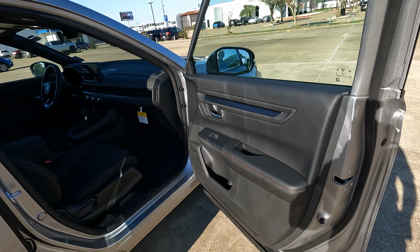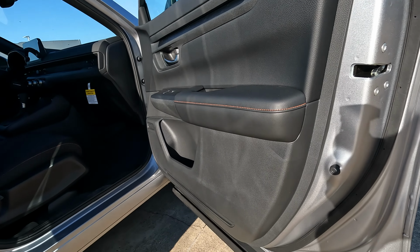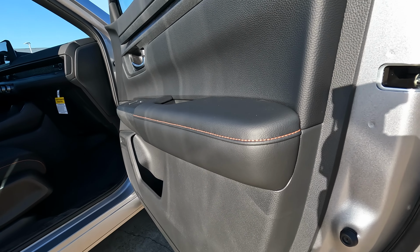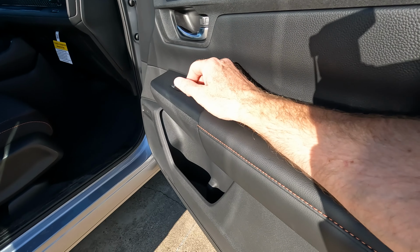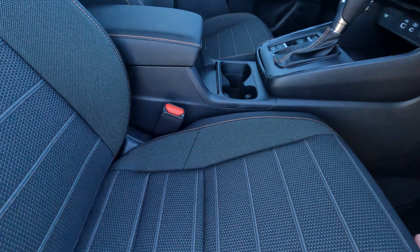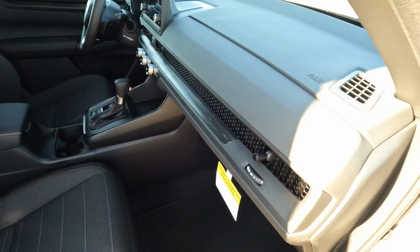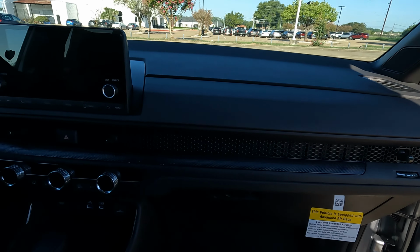Well, let's finish that up, by the way. Here with the front doors, a larger door bin, larger armrests. I like how you can see the fact that with the black interior, you have the orange contrast stitching. The armrests are comfortable. And in this case, you will find a power adjustable driver's seat, but manually adjustable passenger seat. And we'll take a quick look across the dashboard here.